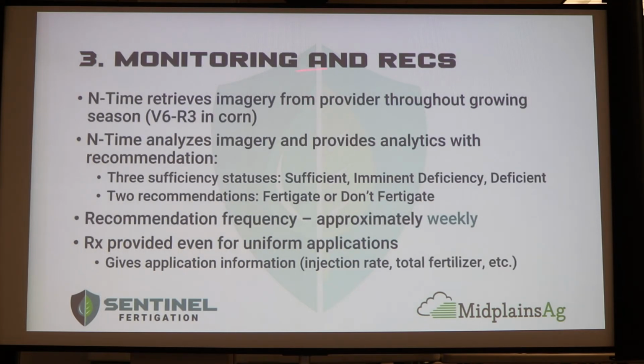This is the monitoring and recommendations cycle, is what we get into next after that establishment occurs. In this case, In-Time retrieves imagery from our provider throughout the growing season, V6 to R3. In-Time analyzes that imagery and provides those analytics with our recommendation.